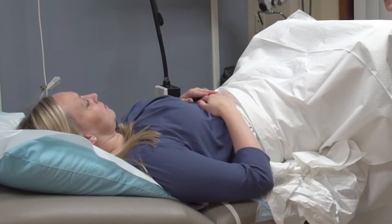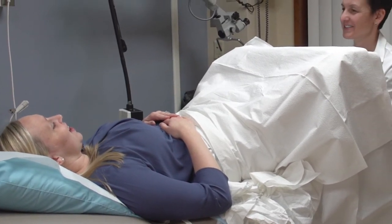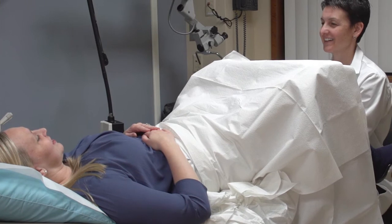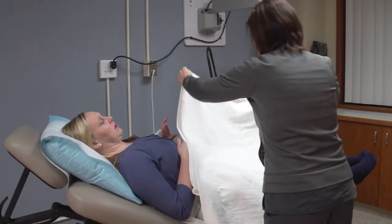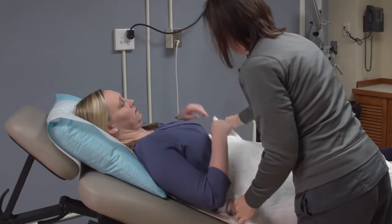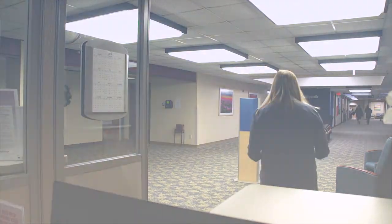You may experience a small cramp or pinch during these procedures, but it is well tolerated by most patients. Medicine may be applied to the biopsy site to stop bleeding. If you're feeling lightheaded or dizzy, continue to rest on the table until you're ready to get dressed. After the procedure, you can go back to your normal routine for the day.